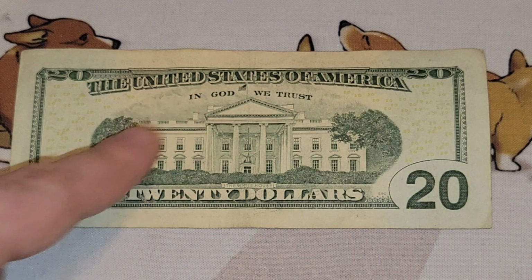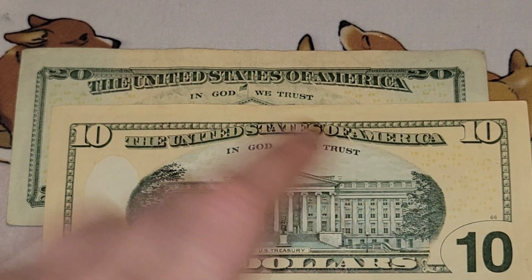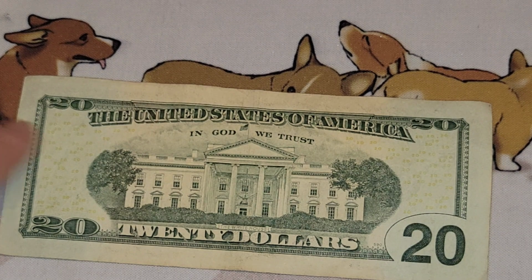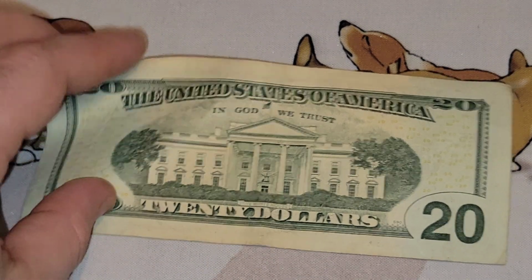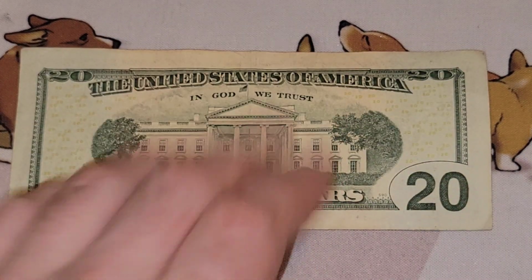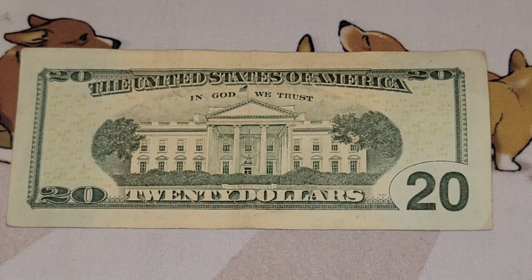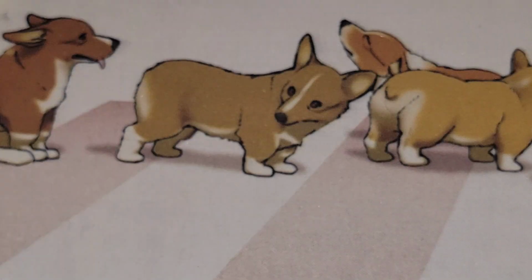I always see it on 20s as well as 10s around where the trees are. They love putting trees on each side, I guess, to fill up the space. But usually you'll see a little ink issues here and there. If it's really heavy, I've seen those go for quite a bit of money on eBay and across Facebook groups for sales and stuff. But nothing on this bad boy, but still worth $20.